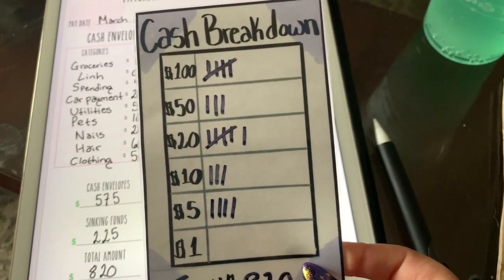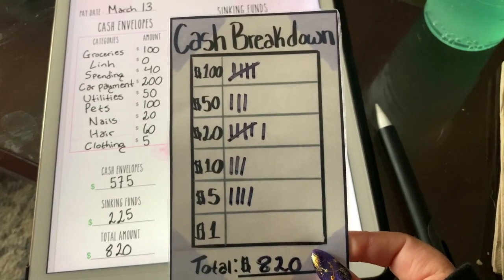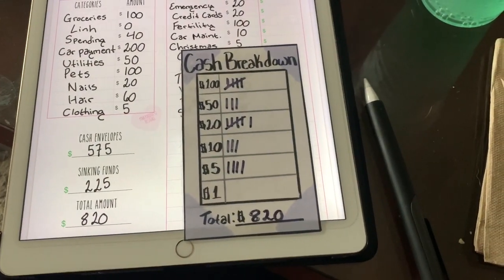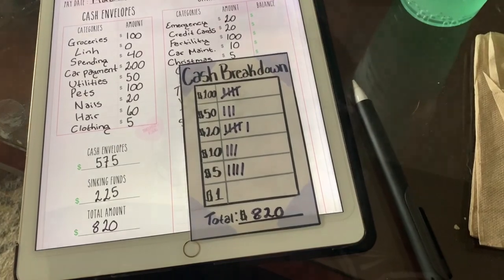You guys, my dogs are wilding out. Oh my gosh, Coda, quit. Lay down. No, lay down. I'm just getting in because I sound really mean to my dog.